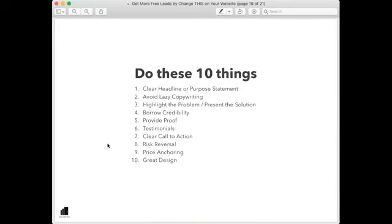So again, to cover the bases of everything that we went into, if you change these 10 things on your website, you will convert more traffic. And whether you're getting 100 people to your website every single week, or 1,000 or 10,000, think about how many more people would be calling you or filling out your form if you were able to increase your conversion ratio of that traffic just 10%.